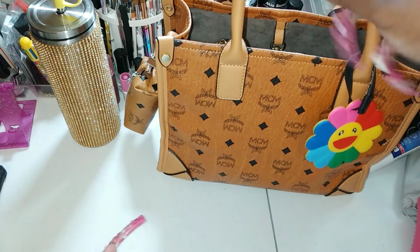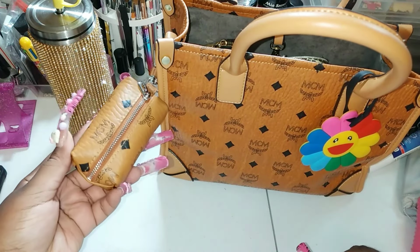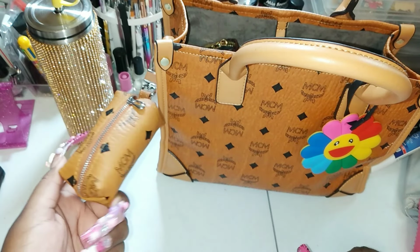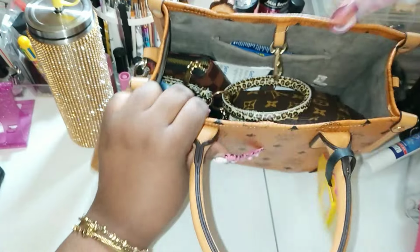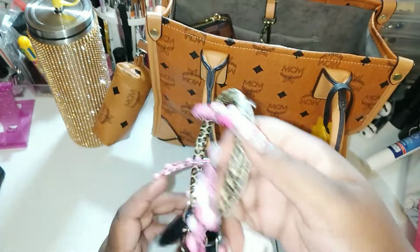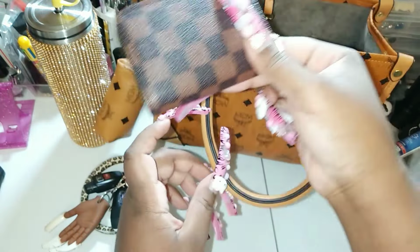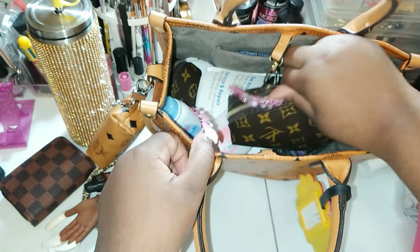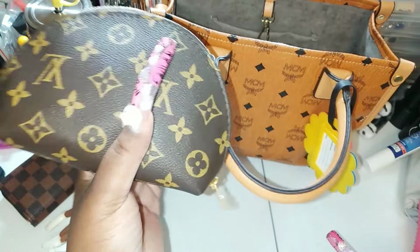So I had mentioned earlier in a video that I purchased this from Temu. It says MGM instead of MCM, but I thought it was cute because it definitely goes. So let's get into it. We got my keys, which also has a hand on it. My wallet, also purchased from Temu. I purchased this from DH Gate, a pack of 4 cosmetic bags.